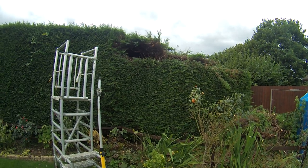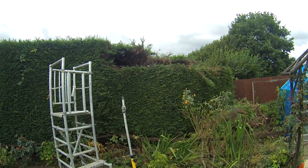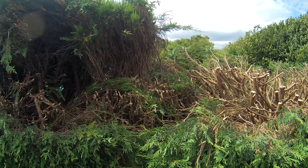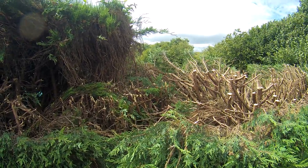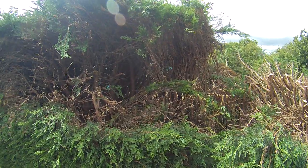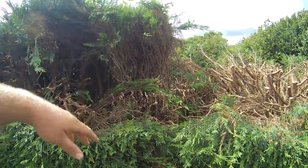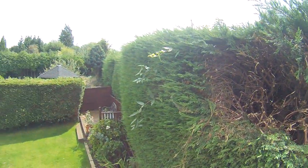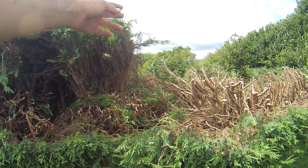Keep going. Three times the chain has come off and I've damaged the chain on my chainsaw now. We'll run off in the morning and get another chain. Don't know why, everything's just coming off. I think it's jamming up because of all the small stuff. Strange it is. This is a big old job yet, but it's just the depth of it.